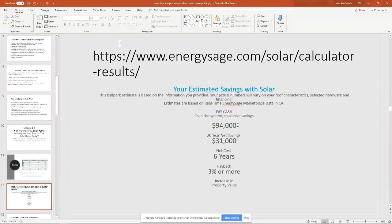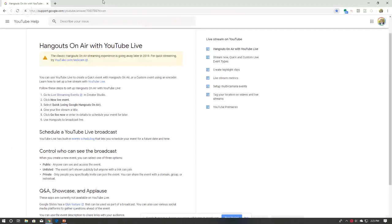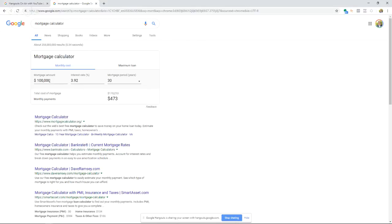So in this case, let me pull this up. This is now the second way to calculate the solar home delta. If you notice that, like me, you think your usage is similar in my house, here's the other way you can back into the solar home delta.